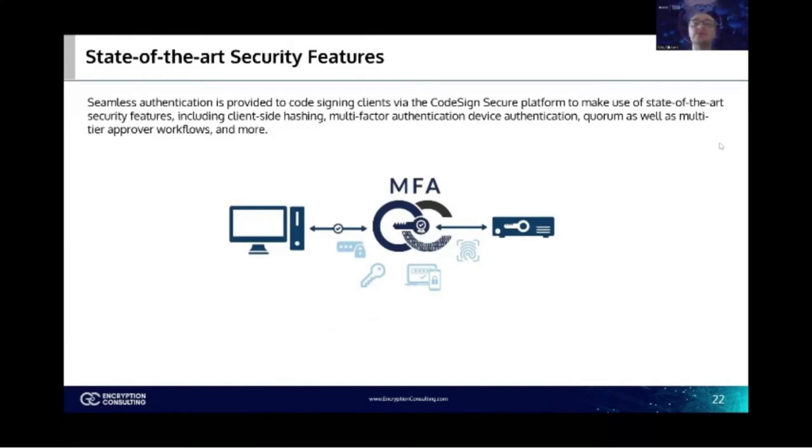And this approver workflow is really focused on making sure that if you have a certain environment that needs approval before any signing can be done on software in that environment, then you need to make sure you use either a quorum-based approval process or a multi-tier approval process where potentially your boss and your boss's boss need to sign off before any code that you send out is confirmed to be allowed to be signed. So these are just some of the security features we have in place that make it a really secure environment for authentication.